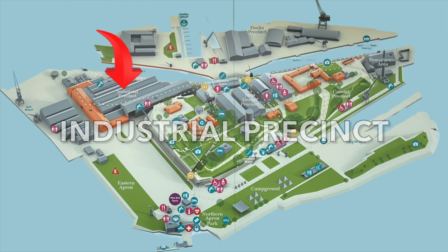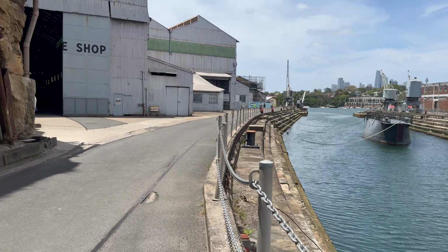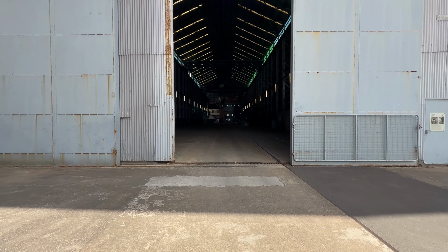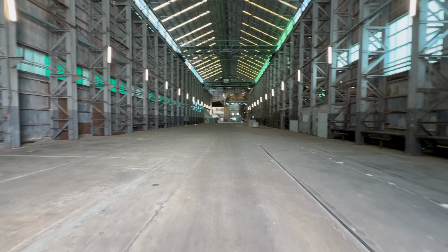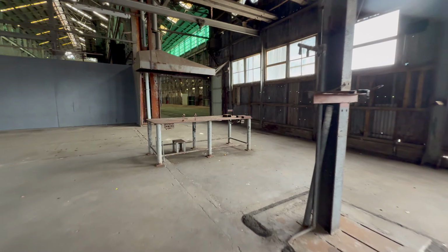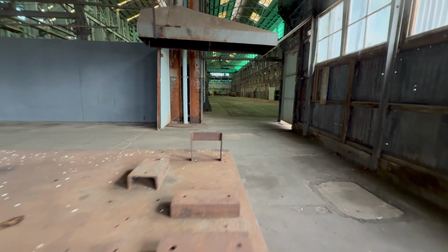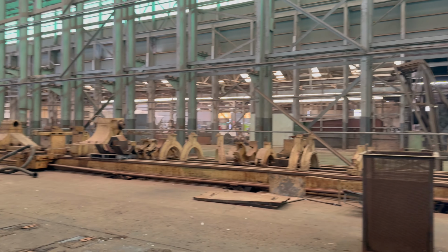The industrial precinct on Cockatoo Island is a captivating reminder of Australia's industrial and maritime heritage. Once a hive of activity, this area was at the heart of shipbuilding and heavy engineering on the island. The centrepiece of the precinct is the turbine shop, an impressive structure built in 1946 to support the construction and maintenance of naval vessels.